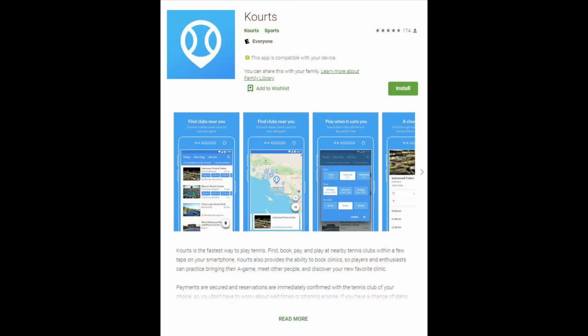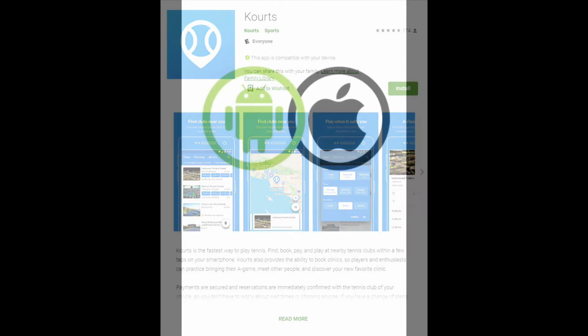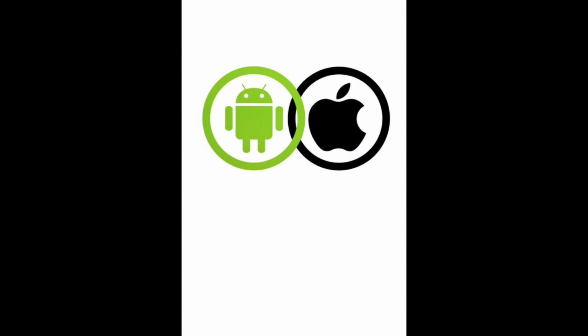I'm here to tell you about a brand new app that makes registering for programs and booking courts super easy. The new app for the Rome Tennis Center at Berry College and also the Downtown Tennis Center is called Kourts. That's Kourts with a K. It's available for free on both Android and Apple devices.